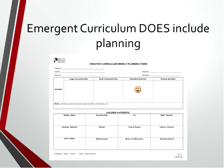You've got individual activities, and then you've got outdoor activities. So this would be a place where you make your notes for the week, so that at a glance you could look at it and go, okay, this is what we're doing. Down here you've got a spot for notes, and then since it is emergent curriculum and we're wanting to look at what the child wants to do as well, down here in the children's interest area we've got health and safety we might be teaching, dramatic play, art, math and science, cooking, toys, music, sand and water. So you're picking the things that your children in the group will want to do, as an emergent type of curriculum that's more natural. So it's not that you're not going to have a plan, you still have to have a plan.